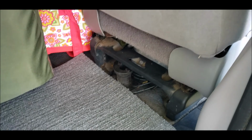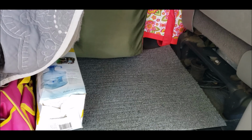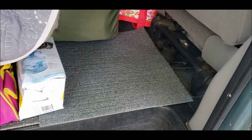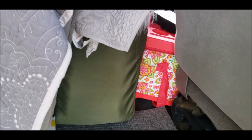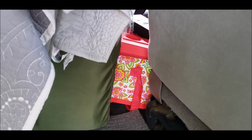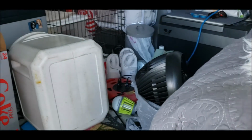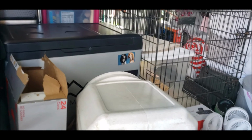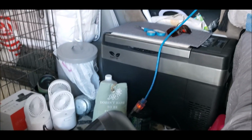By moving the passenger seat up, I got a lot more space. So the water containers can fit there along with the hose and the water filter. And this is just a cheap rubber-backed rug from the Dollar Tree, so that'll help protect the floor in case anything were to leak. I have a sleeping bag right there and a little ice chest to travel with. And of course I have my coolers back here. It's a mess in here right now. I'm still putting stuff in, taking stuff out. So I have a refrigerator there and a freezer there.